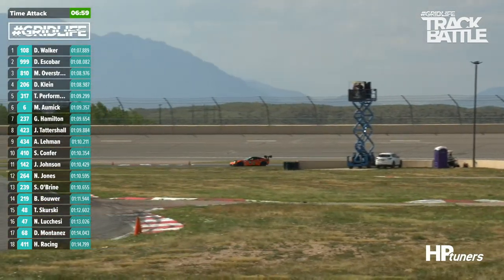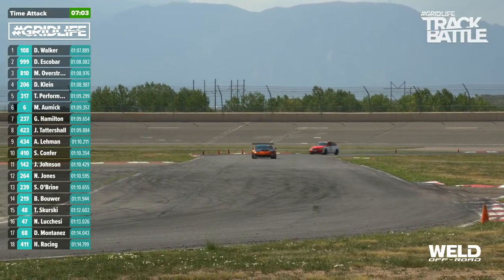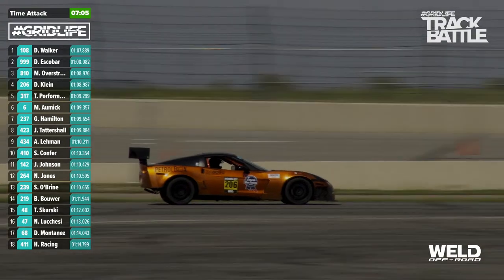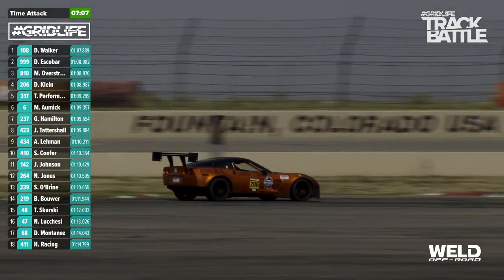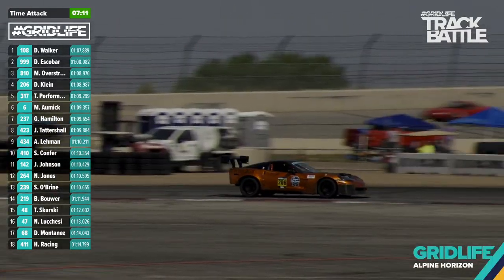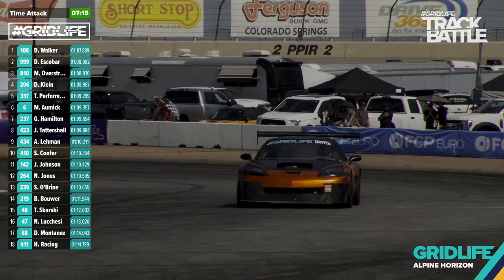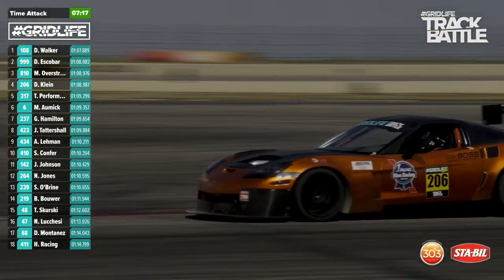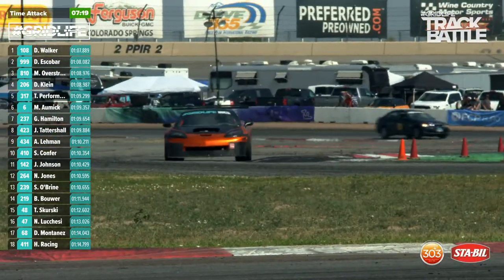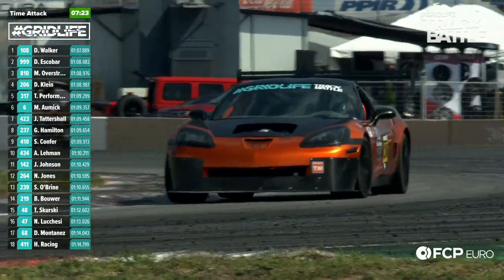Daniel Walker in the number 108 street mod car jumps up to the top of the board with a 107.963. And there's Dalton Klein. Love the orange color on that car. Looks good. Is that a wrap or is that color? It is paint, but it's not the original. Okay. Wasn't that called like Sebring orange or something? There's a name for it. Yeah, I think that's what the Corvette color is, Sebring orange. Mm-hmm. Yeah, I think you're right. I don't know if that's the Corvette color. Gotcha. Looks good.